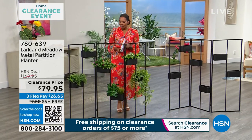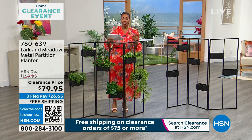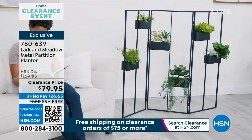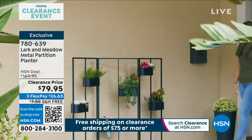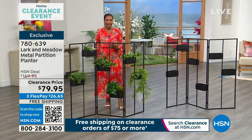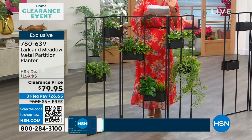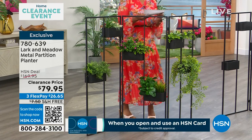We've been talking about plants, and I love how artistic this planter is. This is from a brand called Lark and Metal, and this is a metal partition planter that you can place virtually anywhere, and you can see how beautiful and artistic your garden can be. Maybe you can have a succulent garden. Maybe you can have herbs or different kinds of things wherever you want these to be. This used to be $90 more than it is now. It's on clearance. Anything on clearance over $75 or more, you get free shipping, which is fantastic.